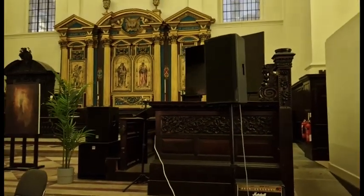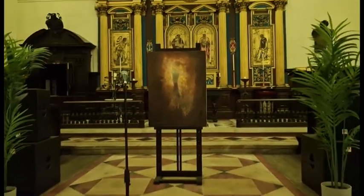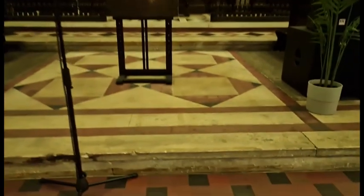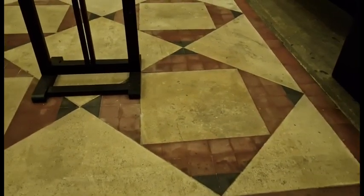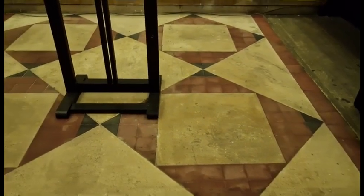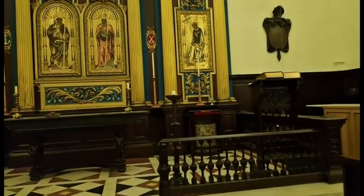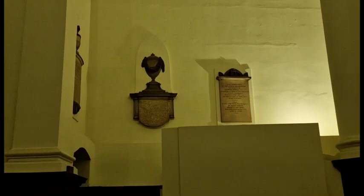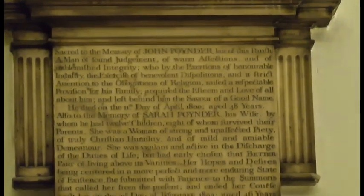Here is the high altar, which I'll show you now. And unlike many of the Wren churches, as I said, it still retains a hell of a lot of original features, this one. Ah, excellent, you can see that one from here then, hopefully. Poinder, seen that name before.